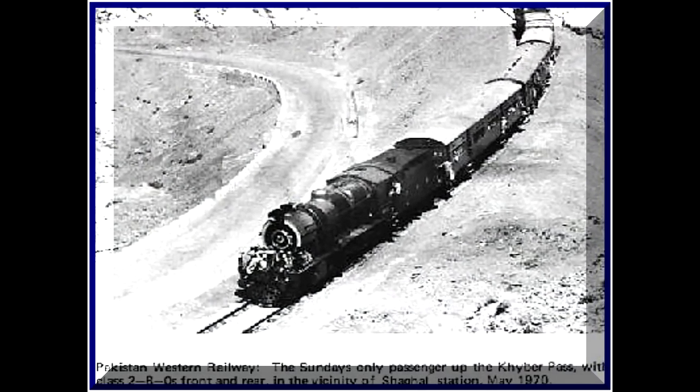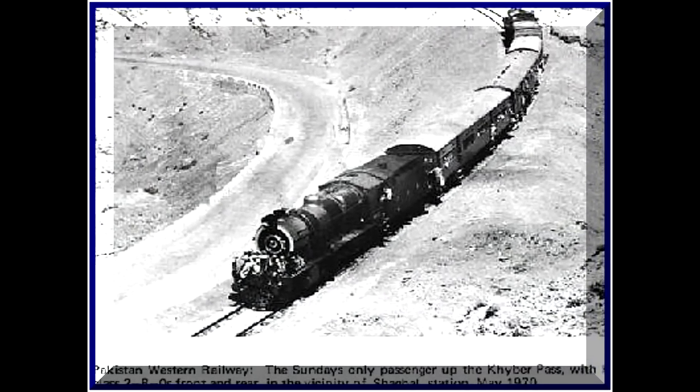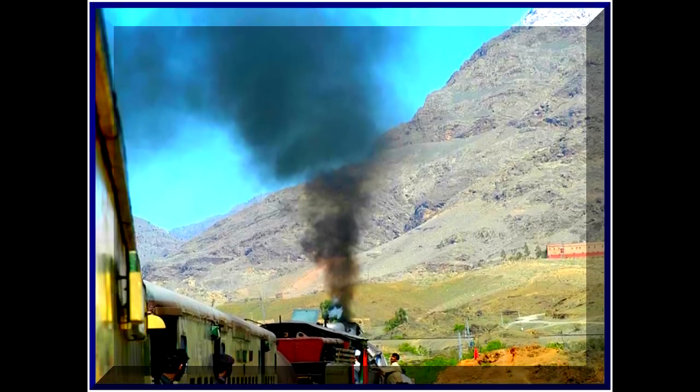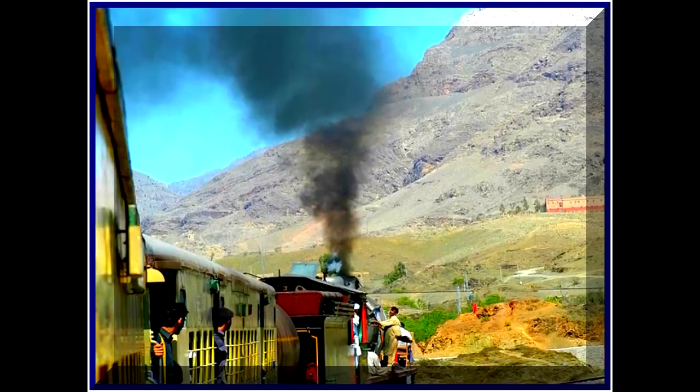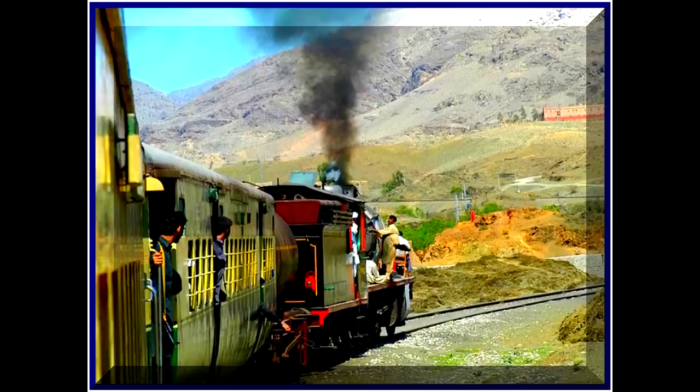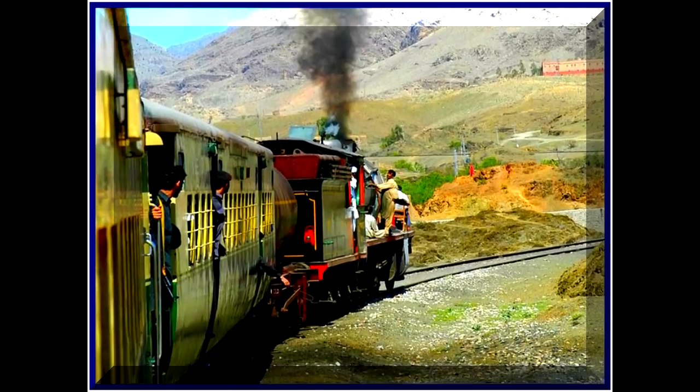A 1970 photograph of the steam train. And modern photographs illustrating that things haven't changed very much. Still the same steam engines.